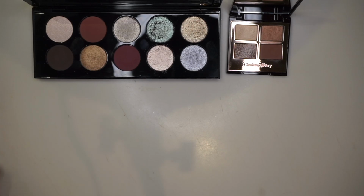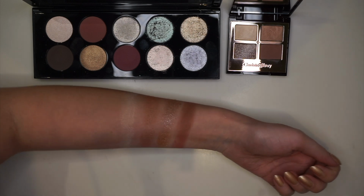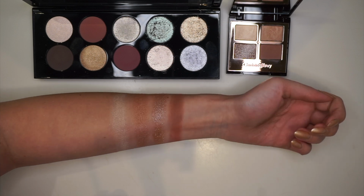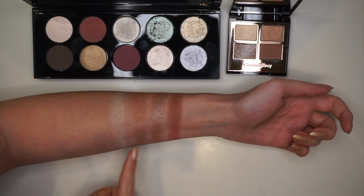The next palette that I have to compare is the Pat McGrath Moonlit Seduction palette. There were a couple shades here that were similar. Nothing is really exact, or there's one shade that's exact, but here we have these swatches. So the first shade here I feel like is very, very similar. It's just an inner corner highlighting shade, so it's easy to find, but that is the first shade in the palette right there.